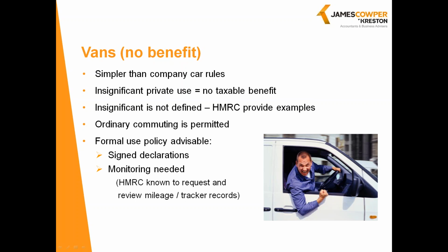One of the slight difficulties is that insignificant is not actually defined within statute, but HMRC do give some examples of when they consider private use to be insignificant and when it's not. I guess the first point to make is that ordinary commuting to and from your regular place of work is permitted. Although it is private mileage, it's not considered to be private use for these purposes.